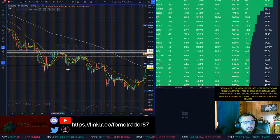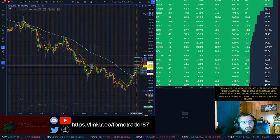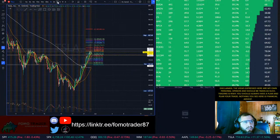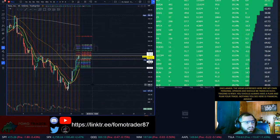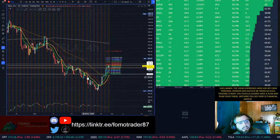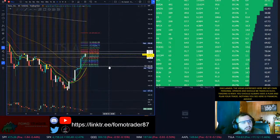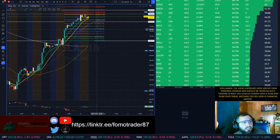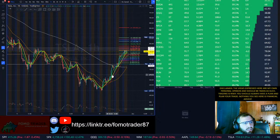I like Tesla's chart though. I mean, you zoom out, we've kind of got this ugly but almost formed cup and handle going on here, looking at the 4 hour time frame. We had an inverse head and shoulders, and then we broke the neckline and we popped back up. And you can't really see the resistance on the daily. That's why it's always important to look at the different time frames here.